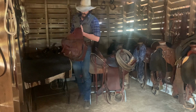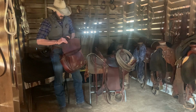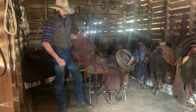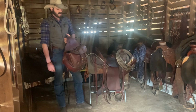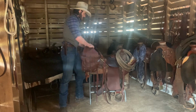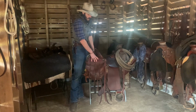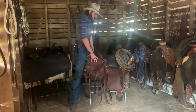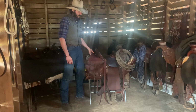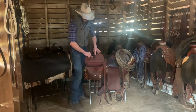Saddlebags, there are probably 1,000,001 different types of saddlebags, but I prefer leather. It's my go-to. These are big saddlebags. You gotta be careful with big saddlebags because they're easy to overload. You put a lot of weight on there, and if these are loaded heavy and you've got them right on top of the kidneys of a horse, and you're moving up and down mountains all day long, that can sore your horse pretty easily, and then you're in a tight spot. So be careful when you have big bags, not to overload them.